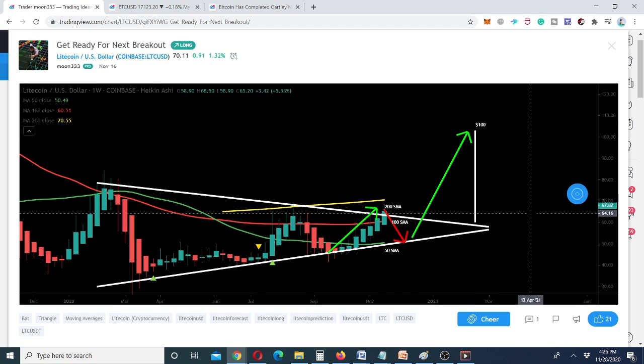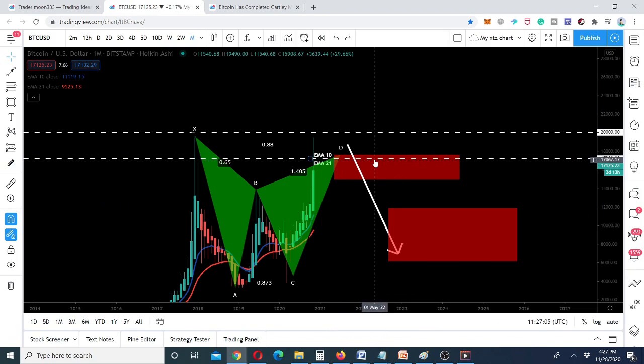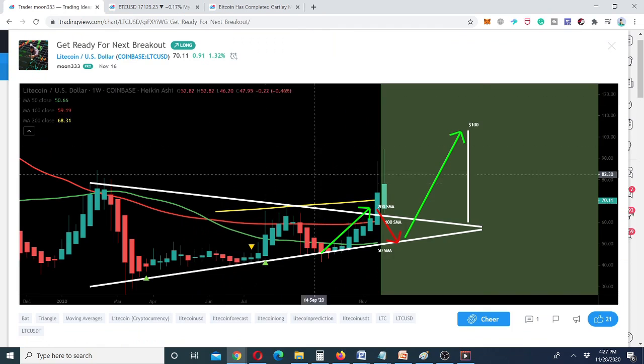So now you can see that the price action has finally broken out this resistance. So far we have spiked up to even beyond $94, and it can even move more up. But this move depends on the further move of Bitcoin. If Bitcoin will have the closing above that potential reversal zone of the butterfly that I've already shown you on the monthly chart, then we can expect that it can move more up.